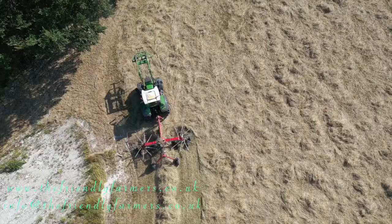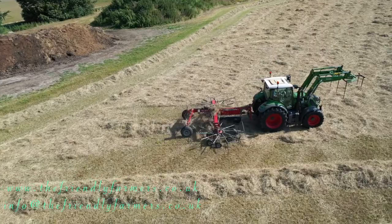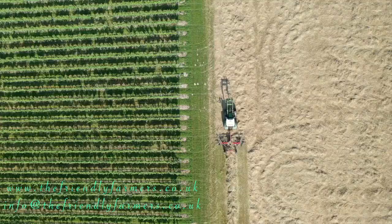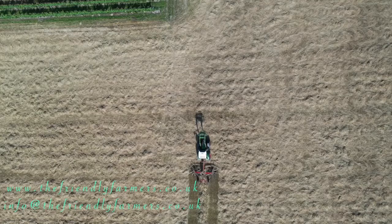The two wide rotors draw 7 metres of grass into a precise swath ready for the baler. The tractors are fitted with GPS satellite steering systems, allowing them to work with the highest degree of accuracy and efficiency. Within 100 mil of its last run, it makes beautiful patterns as seen here from above.